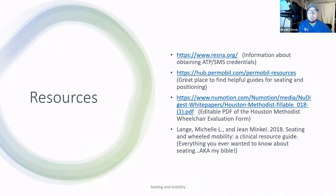If you want to get into this, you want to start doing seating evals, go pick up Michelle Lange's and Jean Minkel's Seating and Wheeled Mobility textbook. It's got everything you could ever want to know. Mine is actually right here somewhere. Aha. So that's what it looks like. Go get it. Mine hardly ever leaves my side.